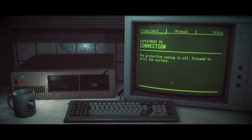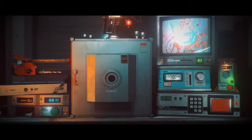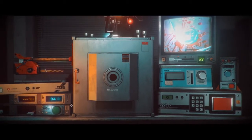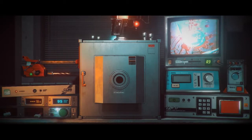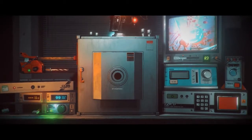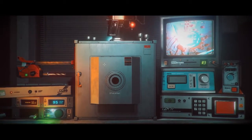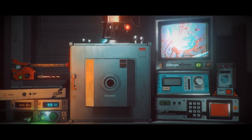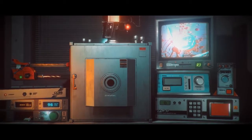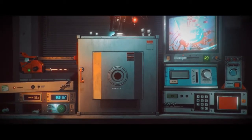Experiment 4, connection. The protective casing is off. Proceed to drill the surface. Alright, let me just... Oh, that feels so much better. You're off. Alright, let's drill through the thing. I don't know if this whole thing is the artifact, or... Oh, wait, okay. I thought that was a beam of light. Maybe the bioorganic whatever the hell was covering that. Alright, let's start the drill.